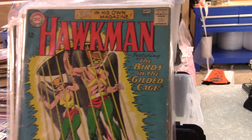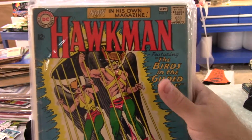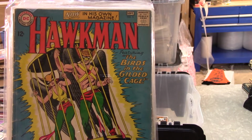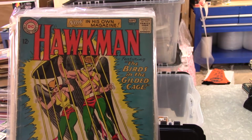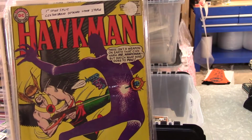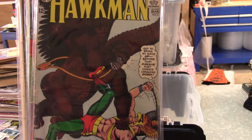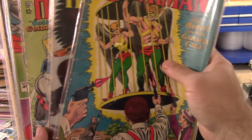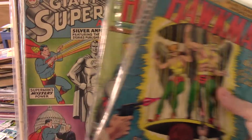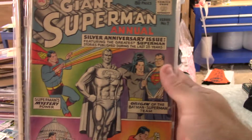Hawkman, another character I don't see very much. I never got into the Hawkman character. There seems to be a little more interest now that he's showing up in the trailer for Black Adam. So I think people are paying a little more attention to him. Great covers. Writing was good on him. It's not like it was a dud book. It just wasn't anything I was into at the, well, ever at the time. But if you get a chance to pick them up, they're very affordable.